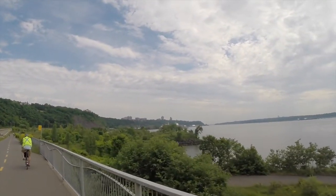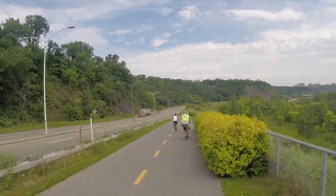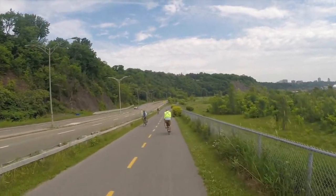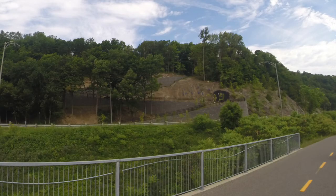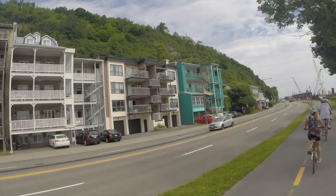Heading back along the promenade provided some great views of the river and the city. These lookouts provide destinations that encourage people to use the trail recreationally, either for fitness or fun or as a family or because they're on vacation. It's something to do and it's healthy and safe. Here's another view of the switchback on Gilmore Hill, and more public art that helps create a sense of place.